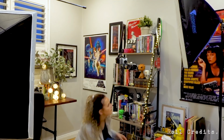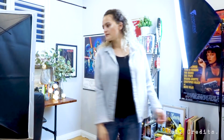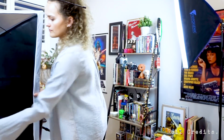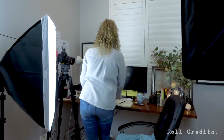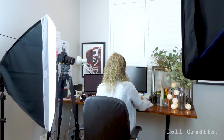And the other pieces of equipment that I did not get to show you because they're too big and bulky, I have 1, 2, 3 softbox lights. And these lights just light up the whole entire room. They also make the room very hot all the time. So sometimes I feel like I'm sweating profusely during my recording sessions.